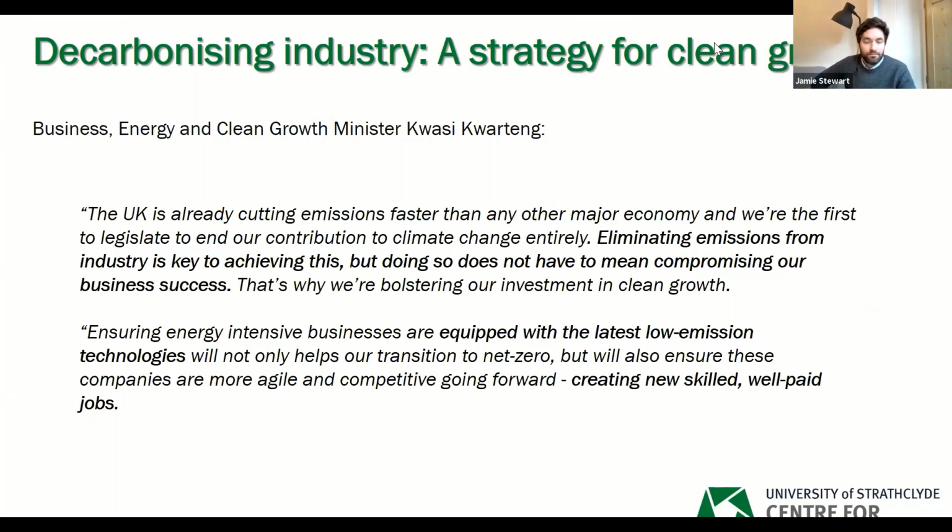At the moment, there are clear messages coming from the UK government about the need to reduce emissions from industry. I think the wording in this statement, which I've taken from the Business, Energy and Clean Growth Minister, highlights the scale of the challenge. He says that we need to eliminate emissions from industry. I think that's his choice of words there: he's talking about eliminating rather than reducing. So it's a really big challenge.